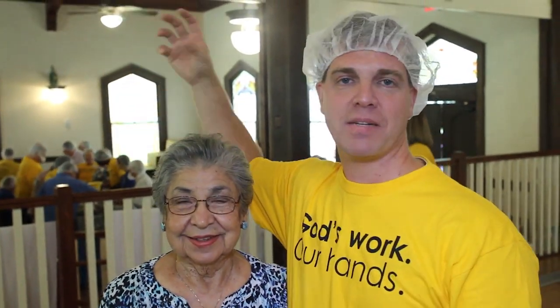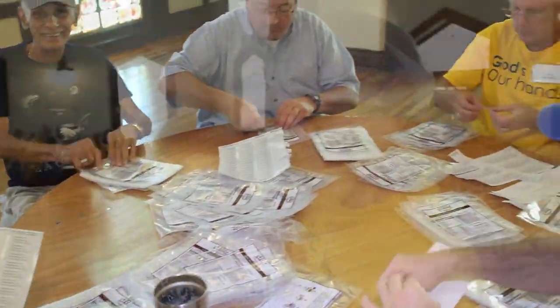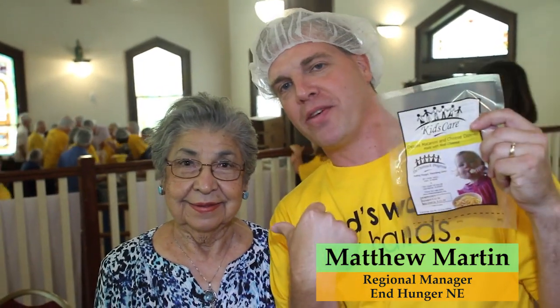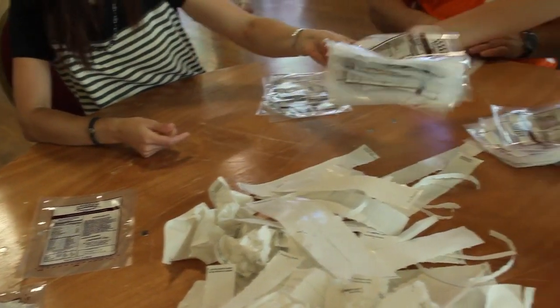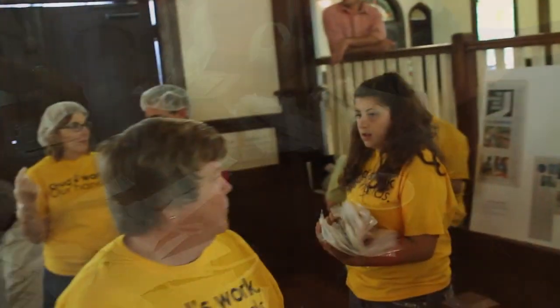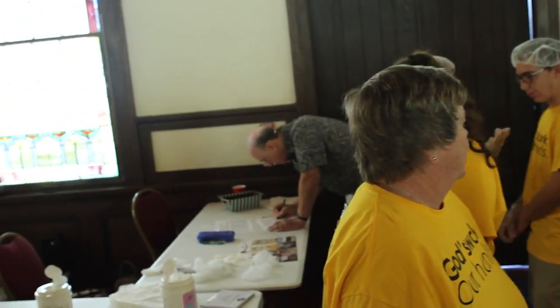So before we get the bags on the assembly lines to put food in them and have them weighed and sealed and put in the boxes, we need to have stickers put on the bags. So the most important people in the room are right here putting stickers on bags so that the clients who get them know when the meals expire, which is 2 years from today. And then we send them through the process and they're in boxes and out to the food pantries.